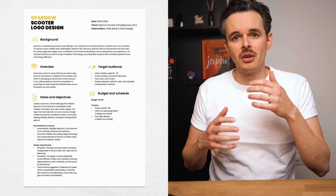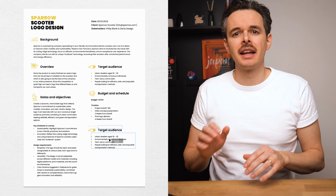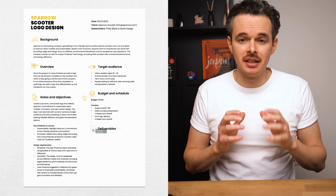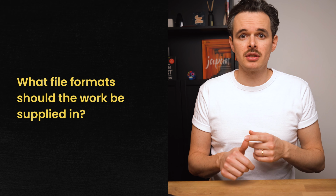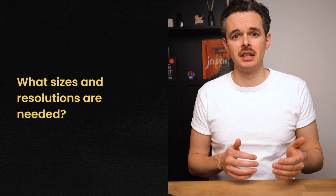Finally, we're going to align on the project deliverables. Misunderstandings, even minor ones, can lead to significant issues if not promptly resolved. Consider these questions to help identify the deliverables you actually need. What do you expect to receive at the end of the project? What file format should the work be supplied in? And what sizes and resolutions are needed?